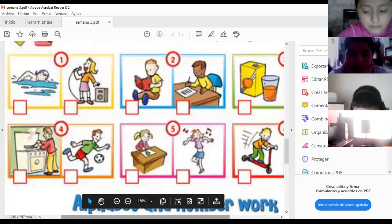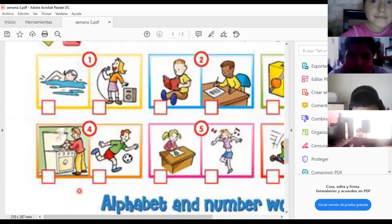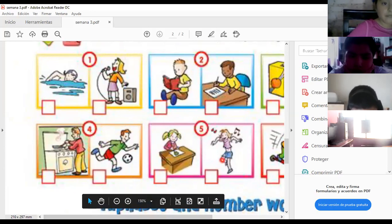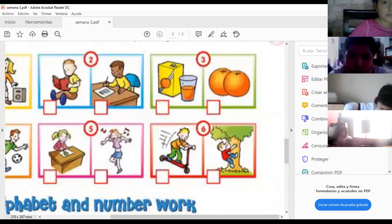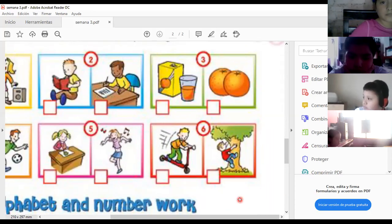Number 4. Where's Dad? He's at home. Is he playing soccer in the garden? No, he's cooking. He's cooking hamburgers. Oh, yummy. 5. What are you drawing? I'm drawing a tree. 6. Hey, look at Tom. He's climbing up to my tree house. Oh no, stop, Tom. That's dangerous. Come here.